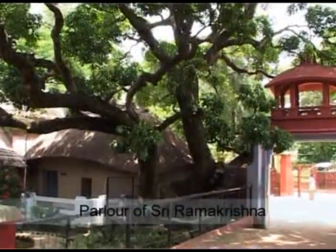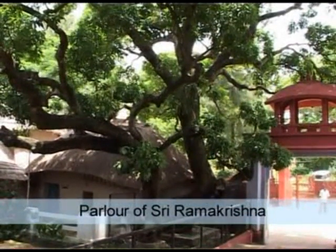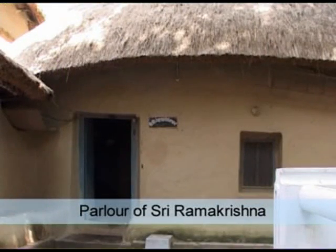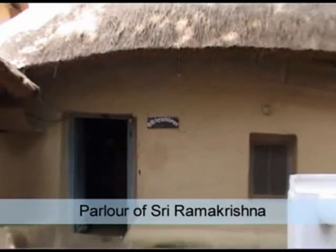The parlor hut is situated next to the double-storied hut. Sri Ramakrishna used to meet people and instruct them here.